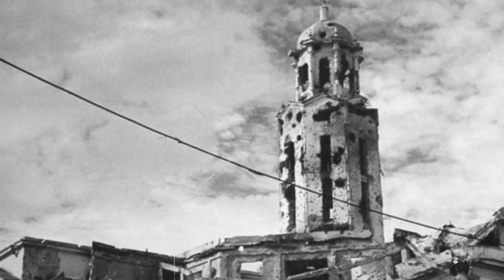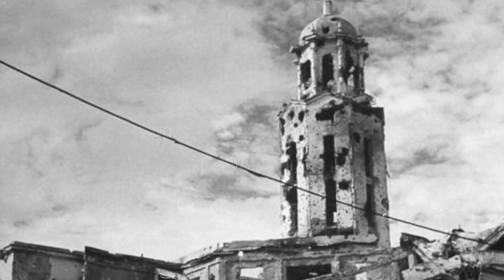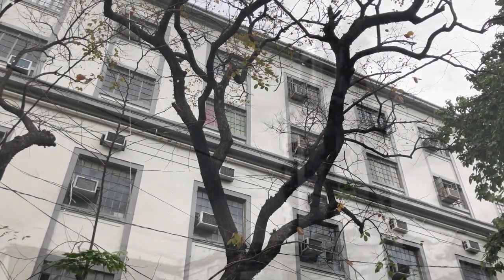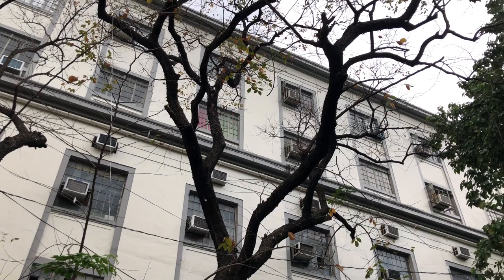Sadly, the City Hall was not spared from the ravage of war. During the Battle of Manila, the City Hall was heavily damaged from shelling.